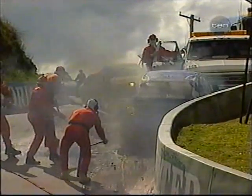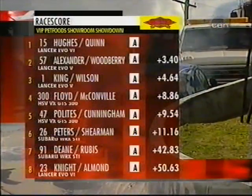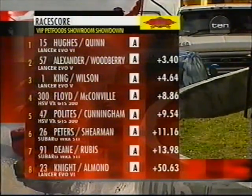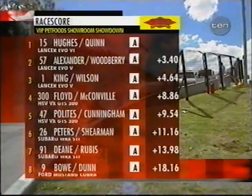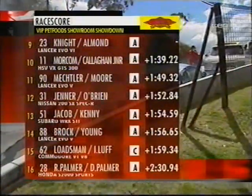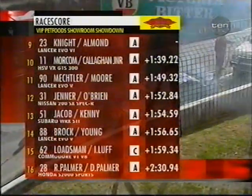This is the VIP Pet Foods 2-hour showroom showdown. On the mountain, the safety car is out. Let's recap where they stand. We'll go right through the field. Tony Quinn leading the way from Alexander. Then it's King, Floyd, Polides, Peters, Dean, and the combination of Bow and Dunn, Dunn at the wheel in position 8. Knight, Armand, Morecambe and Callahan Jr. round out the top 10.